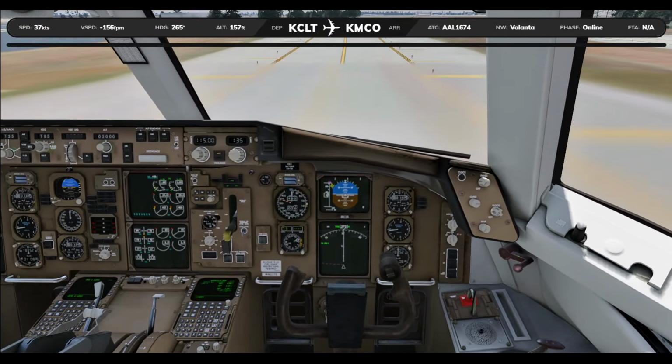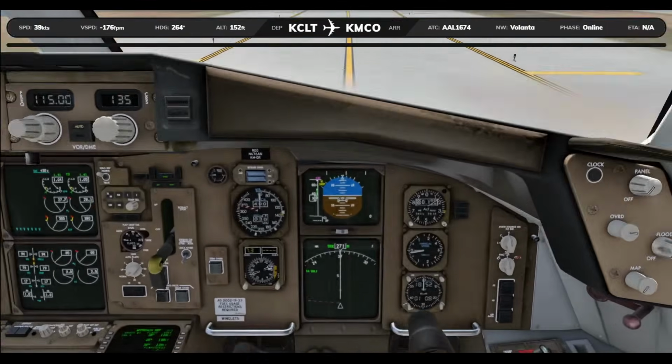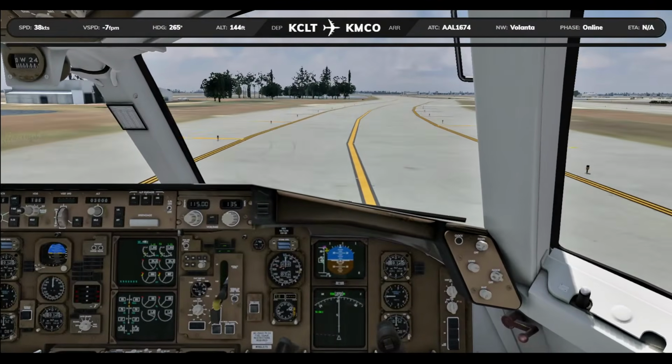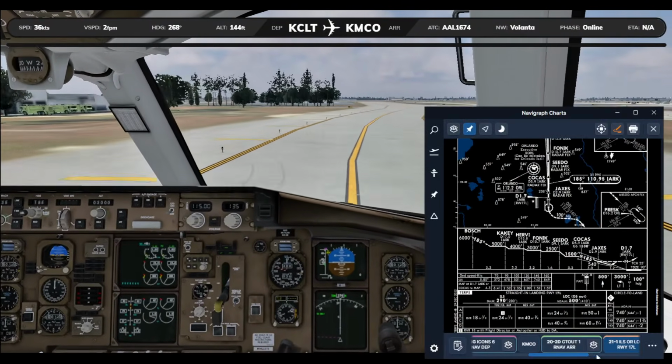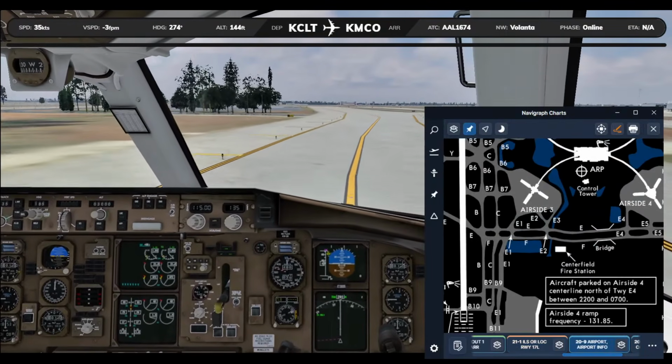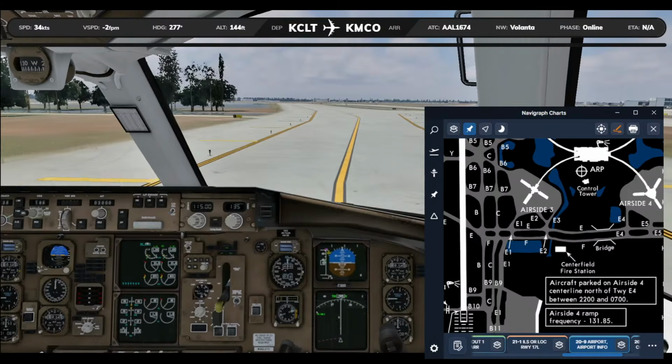So, am I taxiing at 36? Yep, we sure are. We are hauling the mail here. Probably slow for Southwest though. Airport. We are going to Echo 1, so that's going to be the second right.